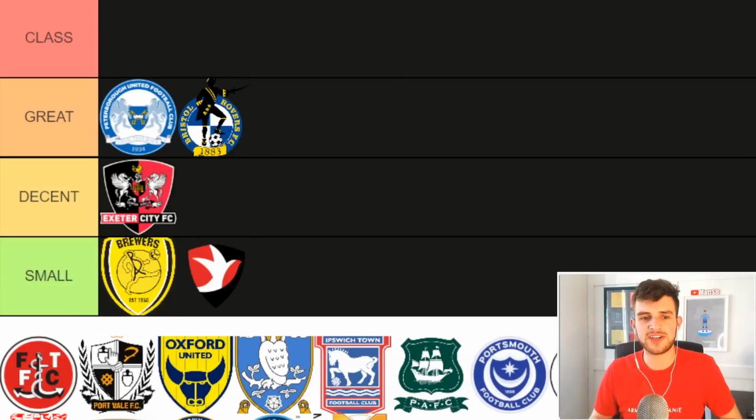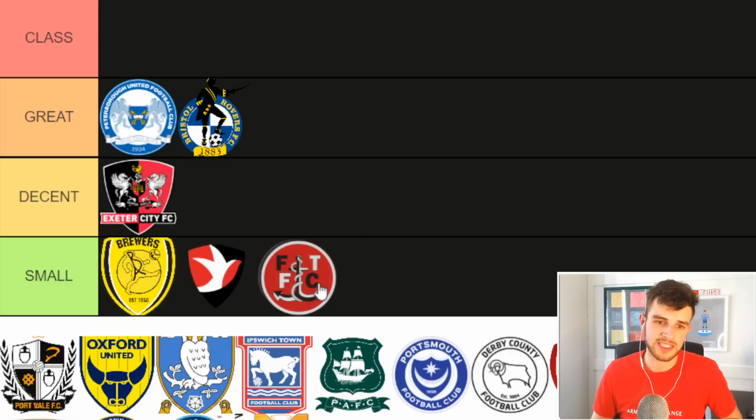Next up, you got Fleetwood Town. Out of the small stadiums, I'd say I like this one the most in terms of how new it is and the look of the stadium. It's quite neat, but it is a small stadium. It's the third smallest, with 5,300 being the capacity. I don't want to base stadiums just on capacity, but when you're in League One, you can't say it's a particularly great stadium when it's that small. It's about right for Fleetwood, but it's a small stadium.